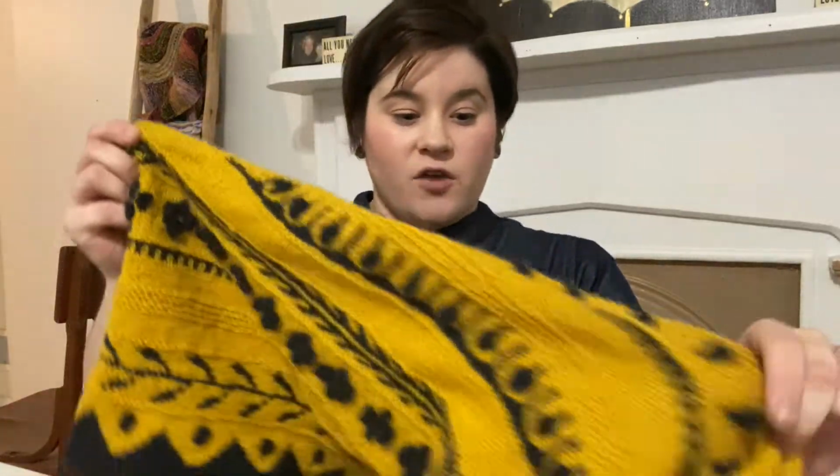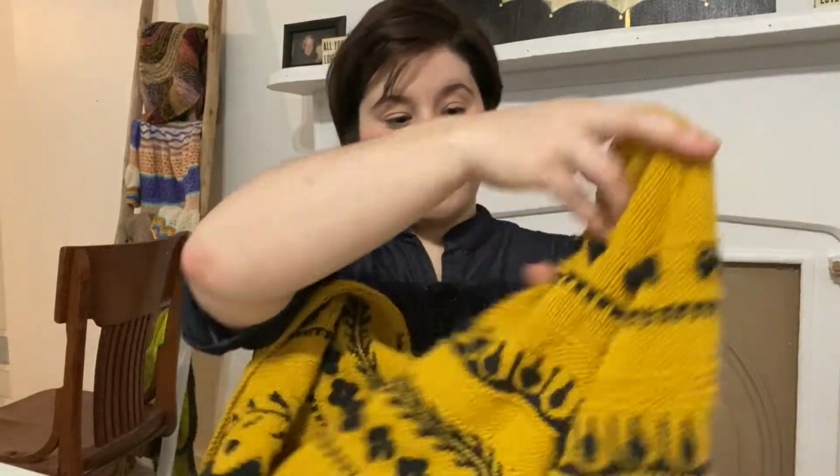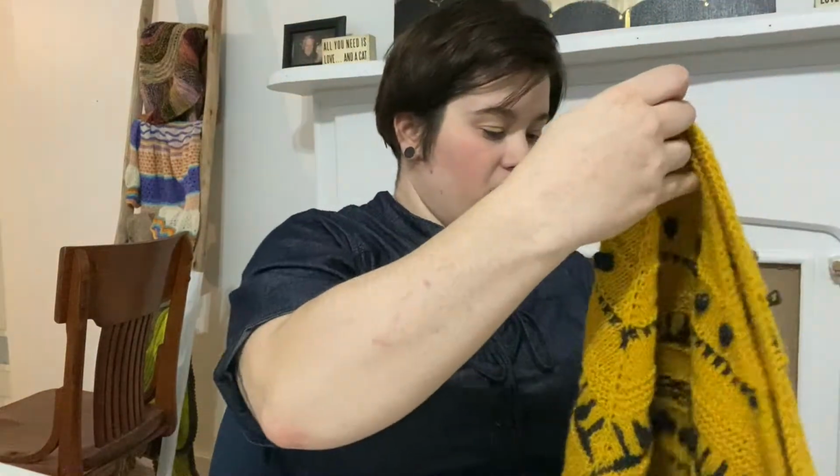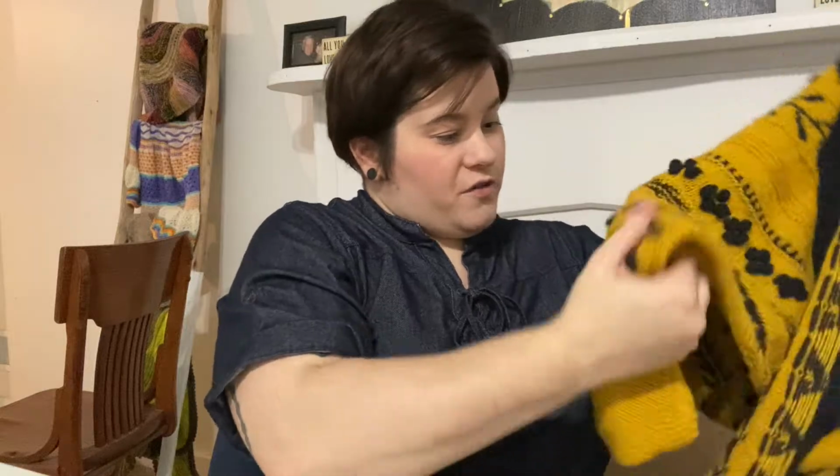Casting it on is a little bit fiddly. I actually used double pointed needles because it only starts with a few stitches and it starts in the round. So that's the hardest part, is getting that started. But once you get started, the color work is really fun and it knitted up really, really quickly. So that was super, super fun. I love this project.